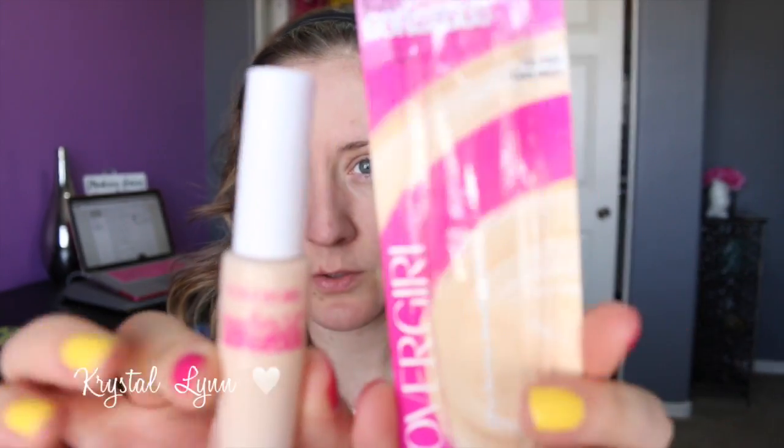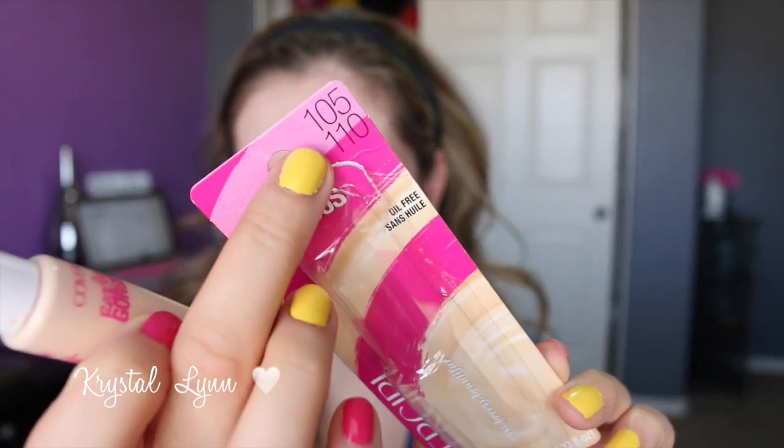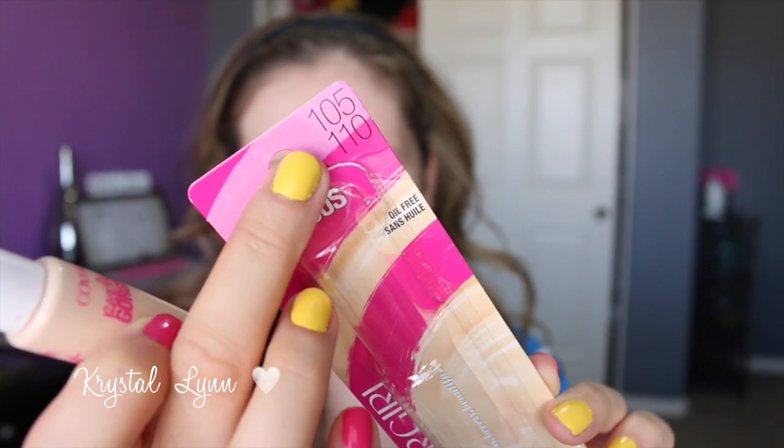I do want to apply concealer, and I'm going to apply the Ready Set Gorgeous Concealer by CoverGirl. It is this one right here. It's oil free, and I got mine in the shade 105-110. It's the lightest shade. It's in Fair, and it says oil free, won't clog pores, dermatologically tested. It helps conceal dark circles and imperfections in an instant. The lightweight formula glides on smoothly, blends easily, and lasts all day. I do have two shades of this, but I'm using the lightest shade. I haven't opened the darker one yet.